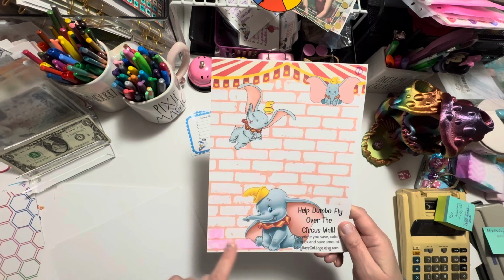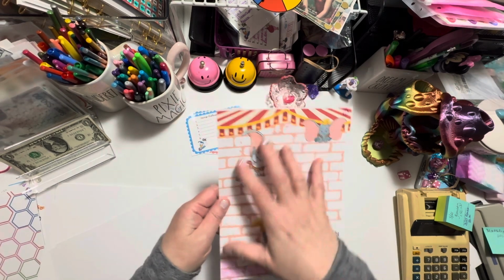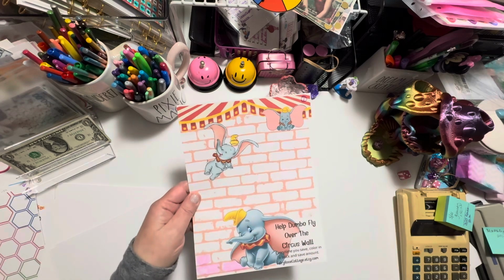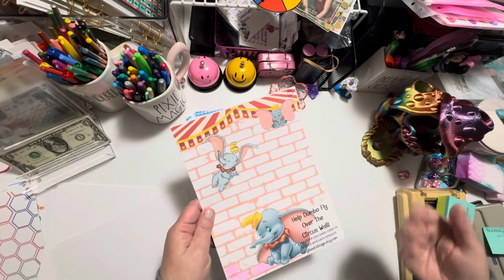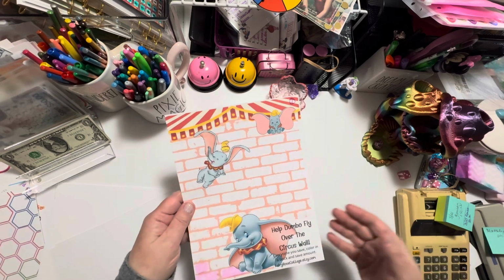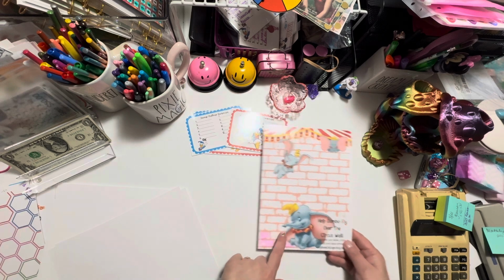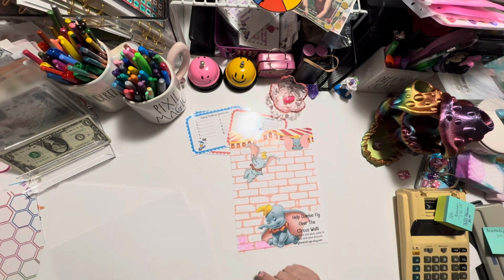So again, I'm choosing to do $2 and coloring in a brick. I left this empty so that you could decide what you wanted to do. Each brick could be $5. Each brick could be $20. It really depends on what you're saving for. So this is Help Dumbo Fly Over the Circus Wall.